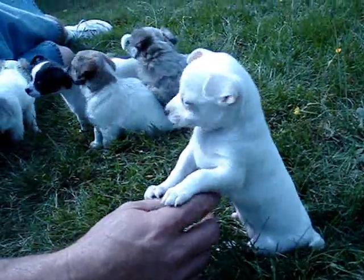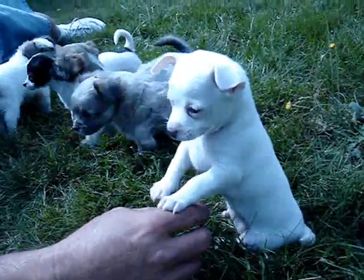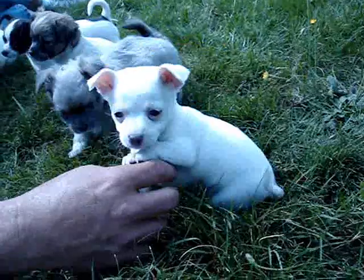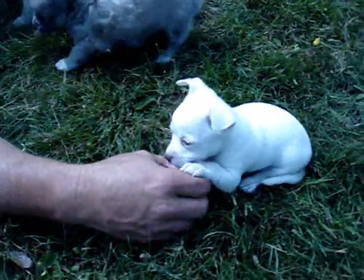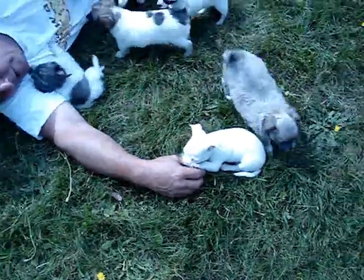White, not an off-white. He is a pure white. Even being on the newspaper, he's white. And he's quite a character. Once again, today they're going to get weaned, and today they are out for the first time in their life.